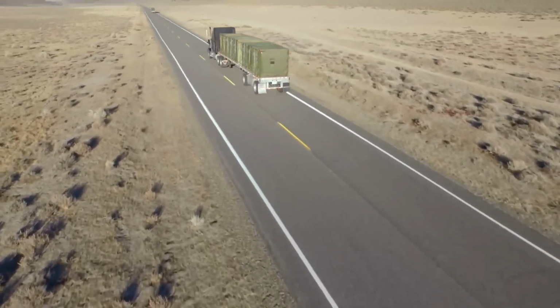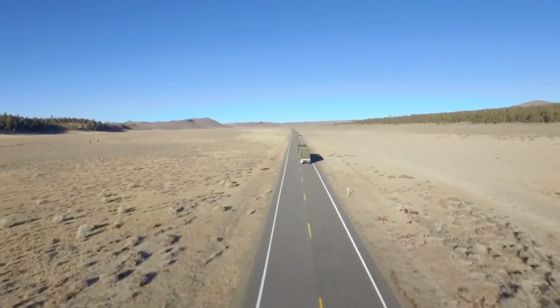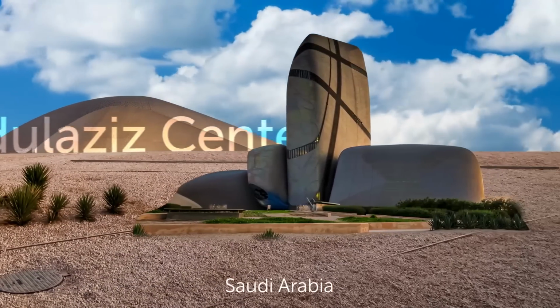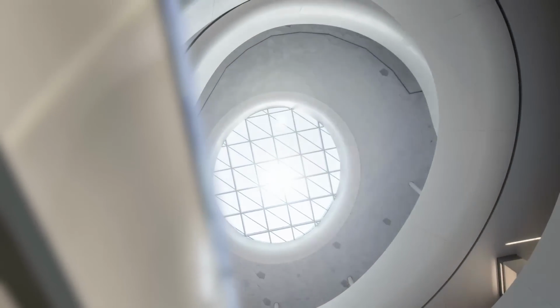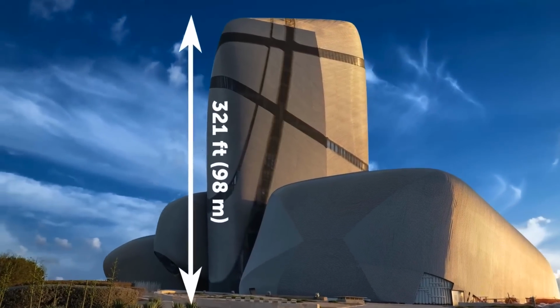A post truck picks the letters up and hits the road for delivery. Eventually, they are shipped all over the world. A second destination in Saudi Arabia is King Abdulaziz Center for World Culture. The building has an interesting design. It took nearly a decade to build this complex structure. It's a 321-foot-tall tower which stands out with its look.